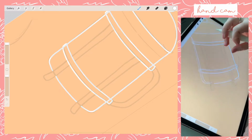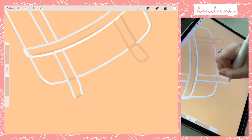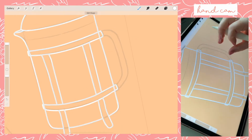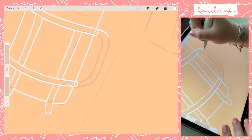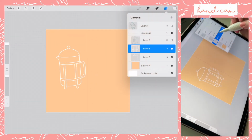And I'm just doing it in white, even though I know I am probably not going to keep it white. I am doing all of the line work on a layer above the background color. That way I can change the colorways of this pattern and have multiple options.